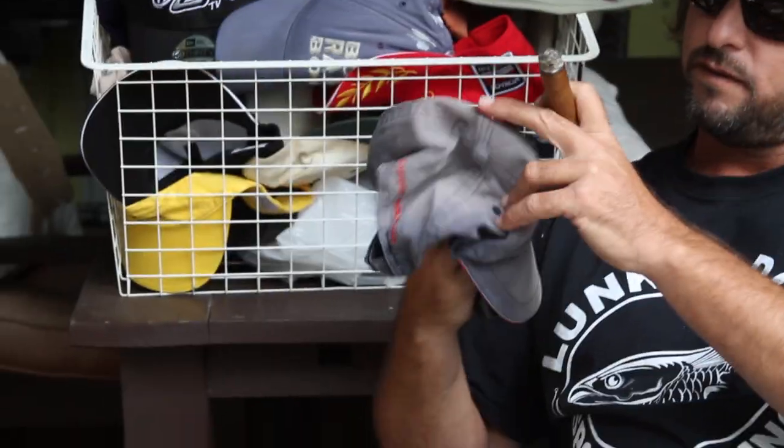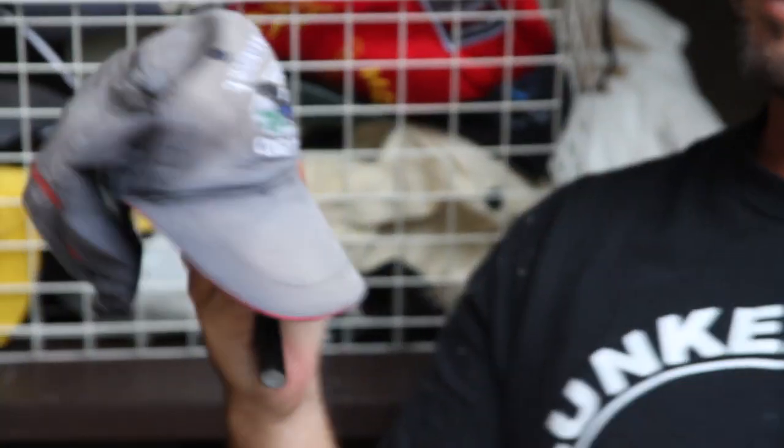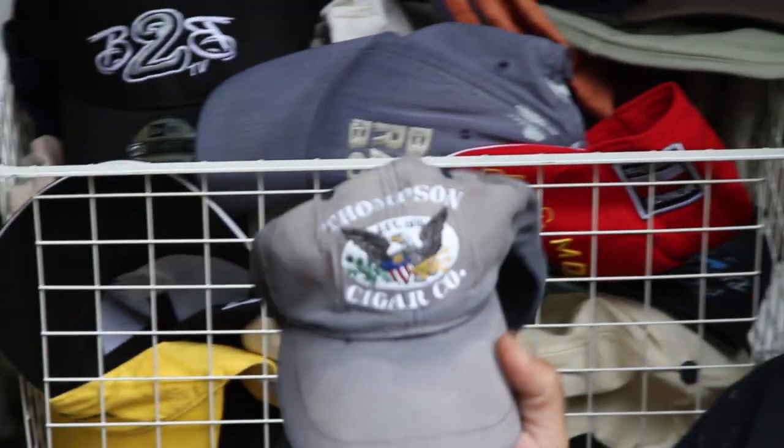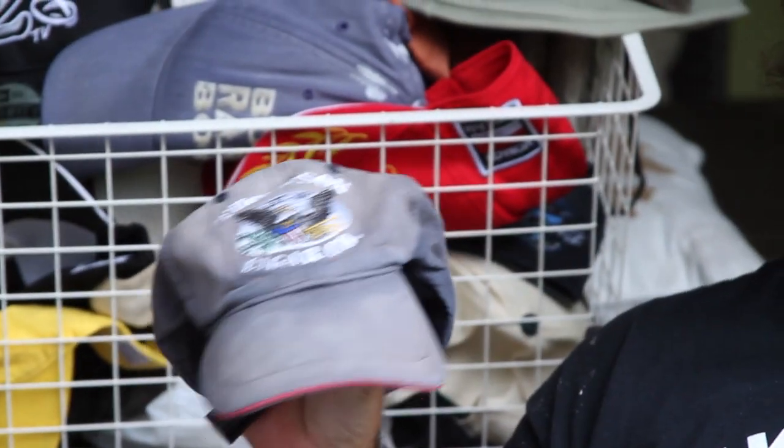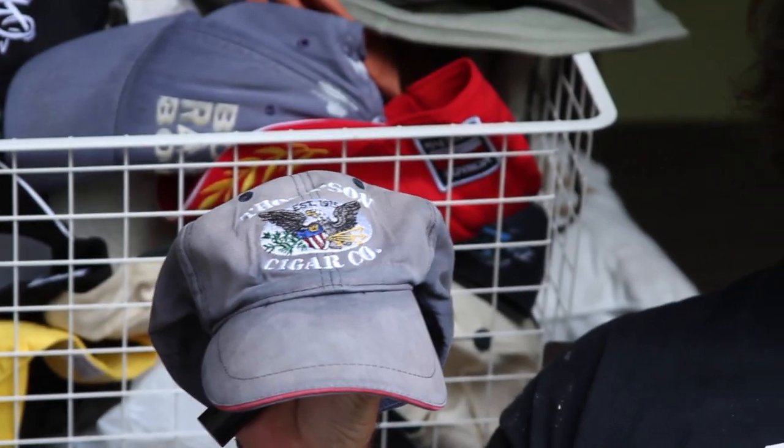I was waiting for this big fish for 3 days, and sure enough, with the Thompson Cigar Company hat, I whacked that big snook. That was a big day in my life. I'll probably keep this hat around forever. It's not every day you get a 40-pound snook. But when I did, I'll remember this fishing hat. And this hat will be on the shelf forever.